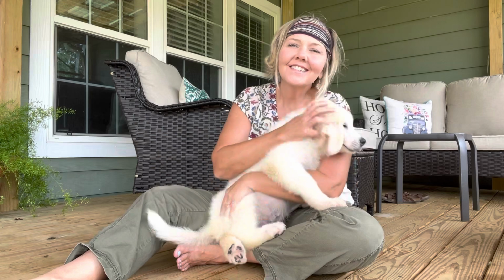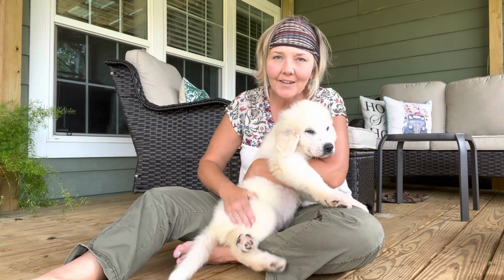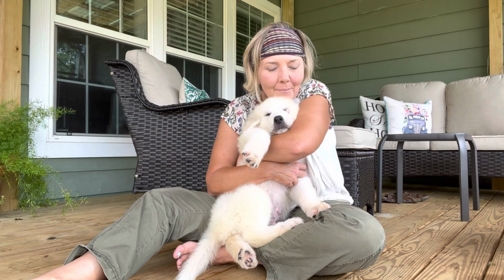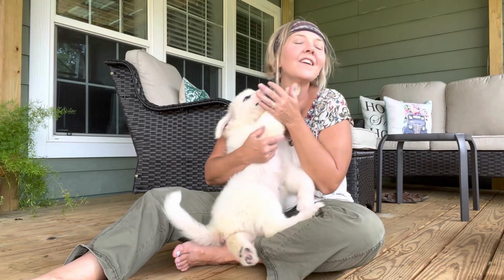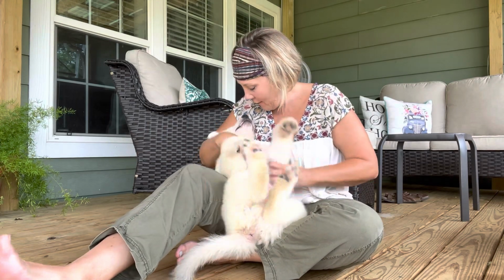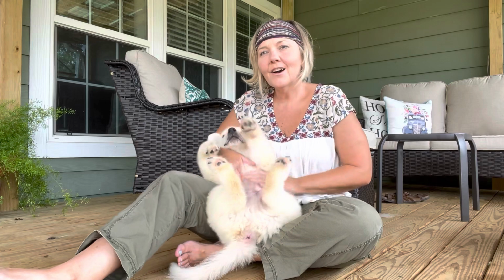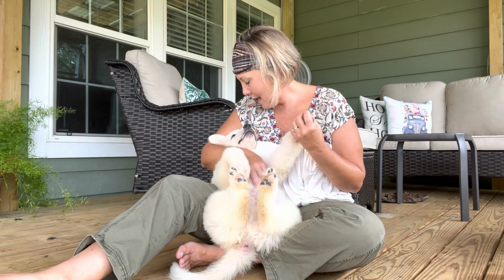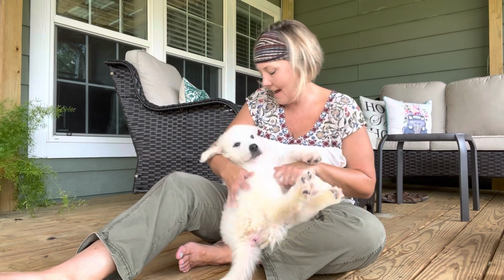So this little guy got a rough start in the beginning of his life, but now he is definitely going to have a happy rest of his life. He's got a family that loves him. He's got a farm and animals to take care of and guard, and he's got a lot of room to run and play, and he's going to be a happy buddy and have a good life.